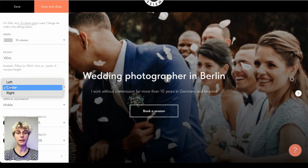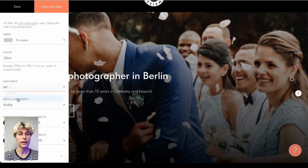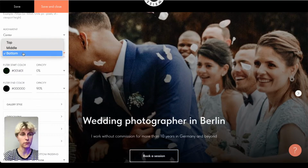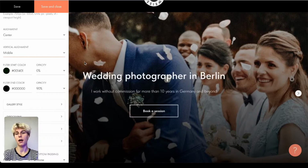Now, the alignment also can be modified. You can move everything to the left, to the right, or keep it in the center. The vertical alignment is the same thing: move it to the bottom, to the top, or keep it in the middle. As you can see, the middle option, which was the default option, probably is the best, right?